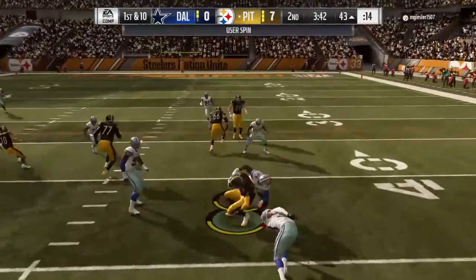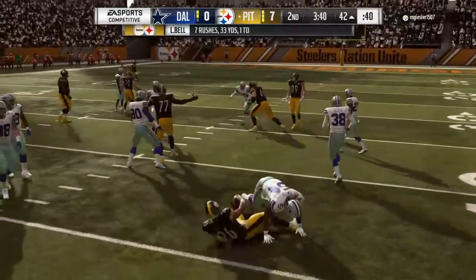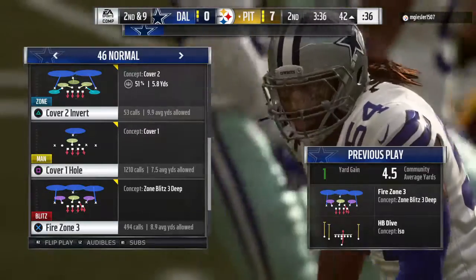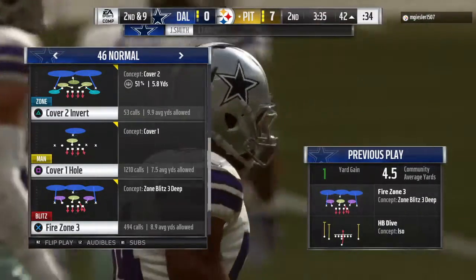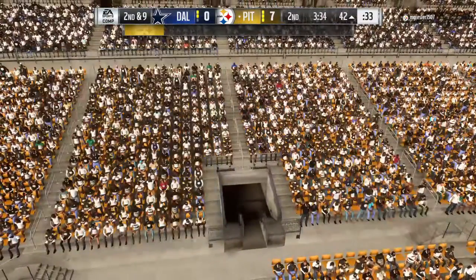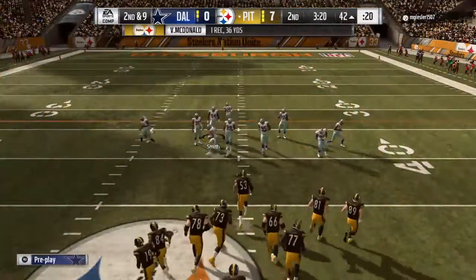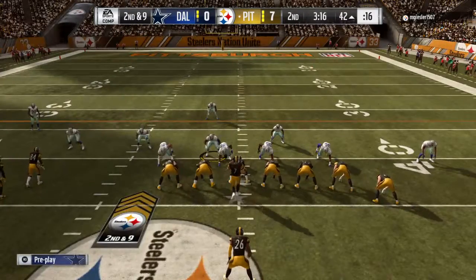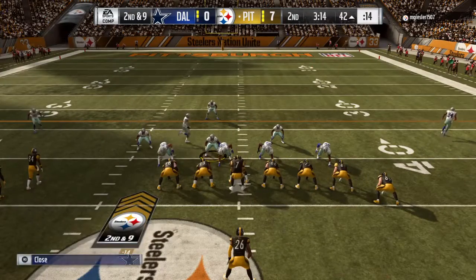Roethlisberger with a give to Bell. Flashy little move, but unable to reach the 40. Just a yard on the pickup there, and it'll bring up a 2nd and 9. They tried a quick hitter inside, but that one was swallowed up because what they're hoping, those big defensive linemen will take the bait and move laterally and open up a crease that they can run through. Didn't happen on that play.